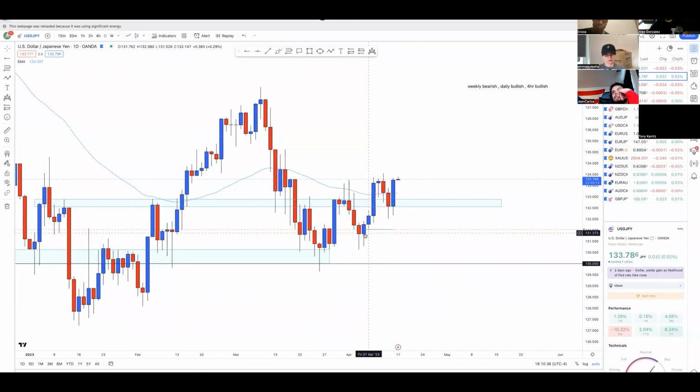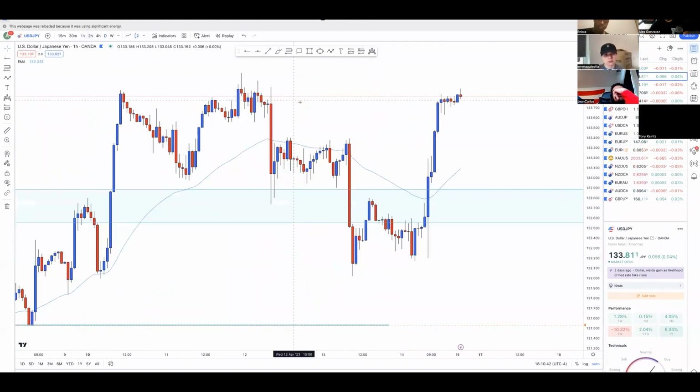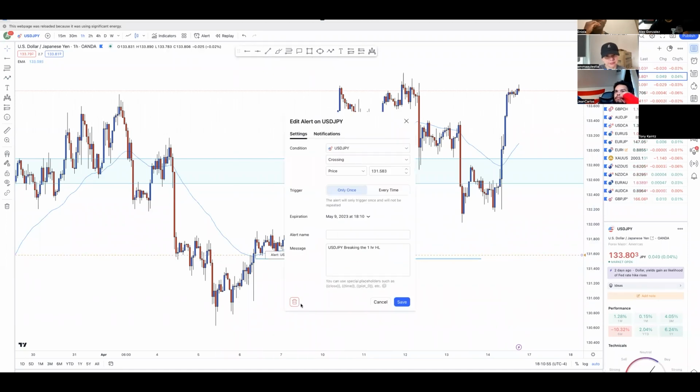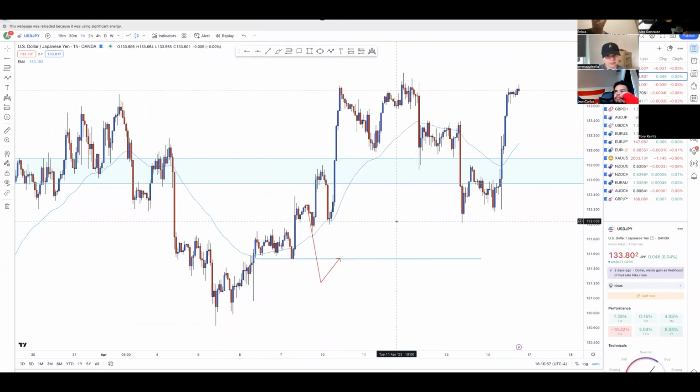I believe last week we were looking for the break under here to go short. So yeah, same exact thing that we were waiting for here. This was the higher low we were waiting for to then sell to go to the downside. We were waiting for this. We never got it. You guys see the alarm? Break 1 hour higher low to go short. We never broke it. Never take the sell. Like the importance of setting your alarm.